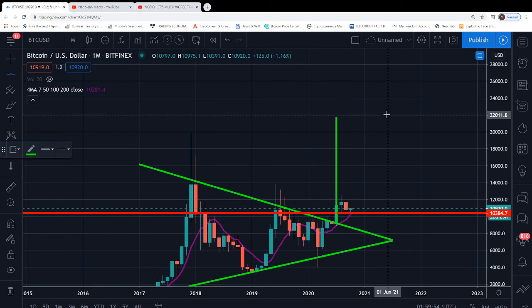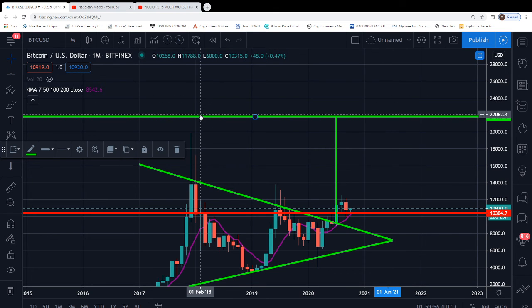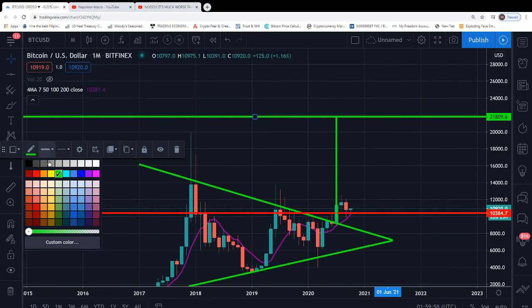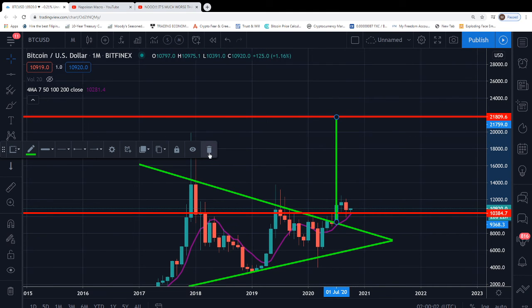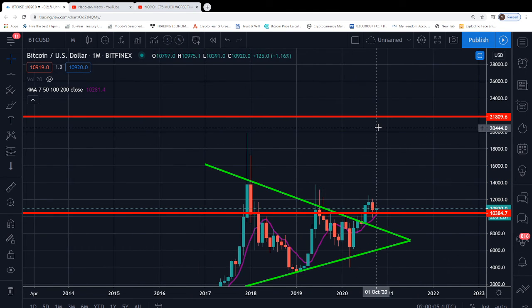So I guess we could just put a line there just for future reference, make it red, potential resistance, and of course it could obliterate that level if there's enough momentum in the play. So there you have it, guys. You've heard it here first, or someone probably has seen this already. BTC has a price target of about 21,809.6. Let's just call it 21,000.